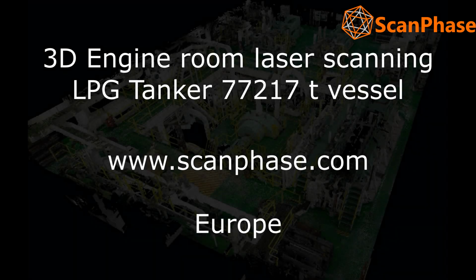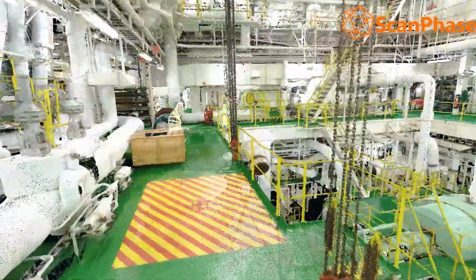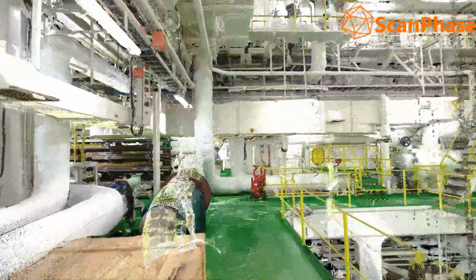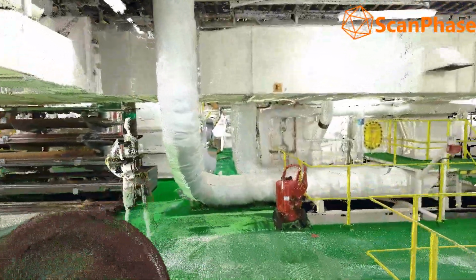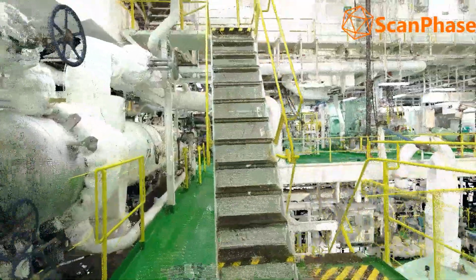3D laser scanning for ballast water treatment systems on an LPG tanker. 3D laser scan to capture the as-built conditions of a ship or vessel before installing a ballast water treatment system, or BWTS. Scanning provides accurate measurements and high detail of existing pipe and structure.